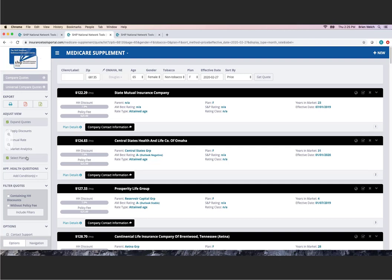That doesn't mean that if you click on it, every result is going to show up in it. It's likely that if you click those, nothing will change because they're not very popular in the market. But if there is a beneficiary that is interested in looking at it, we do provide those options. Most carriers do not offer Select Plans, and so you will not run into these the majority of the time.